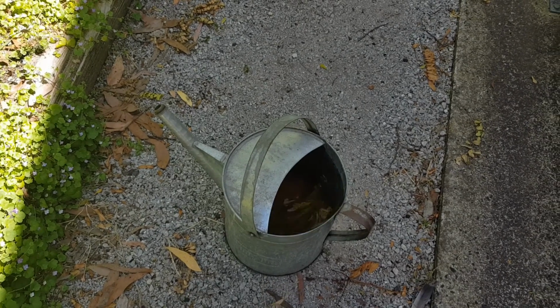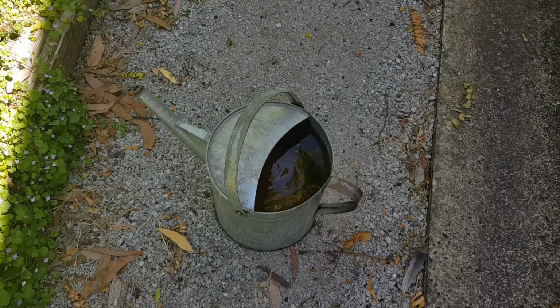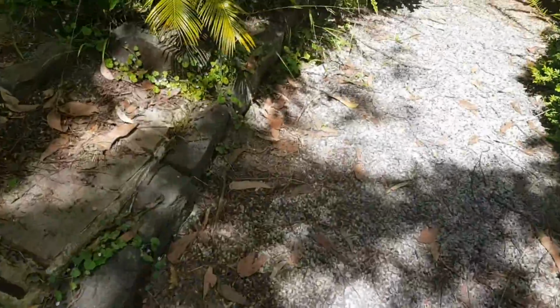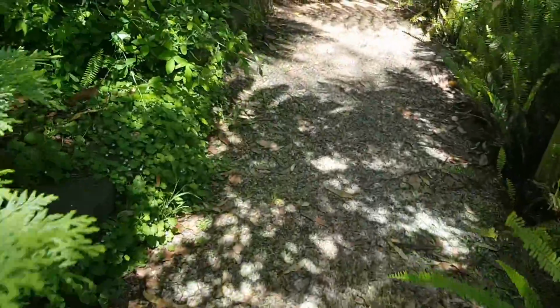Good morning, folks. I just thought I'd bring you along on the water can trek where I have to walk up and feed the new little plants. The temperature about now is 29 degrees, heading to 34, so I can do a few now. I did most of them yesterday evening, but it's not going to rain now until, I think, during the night.